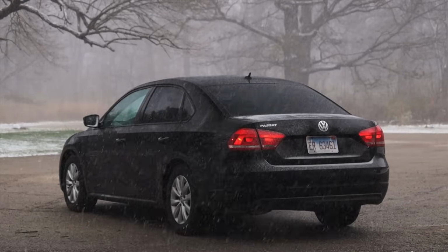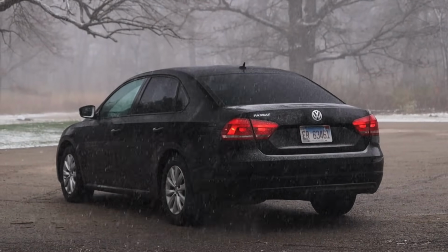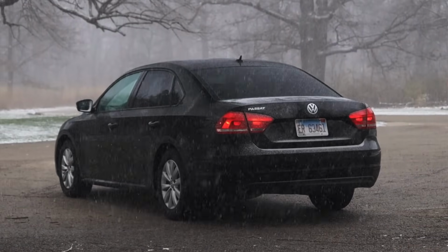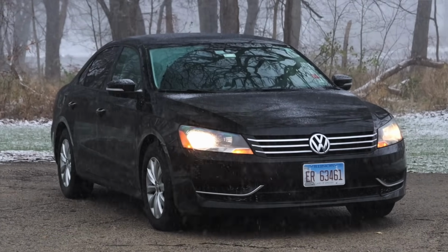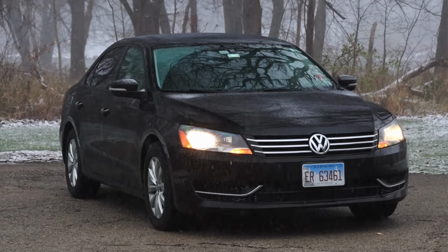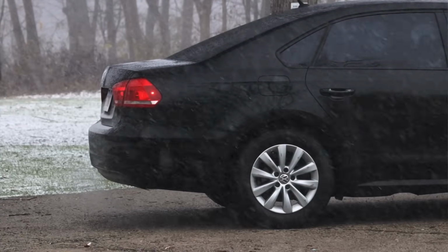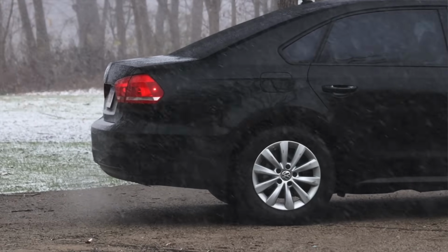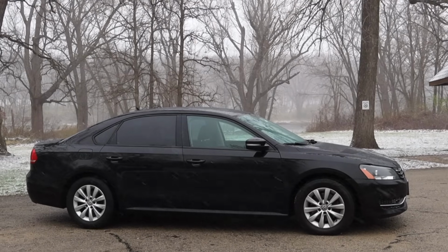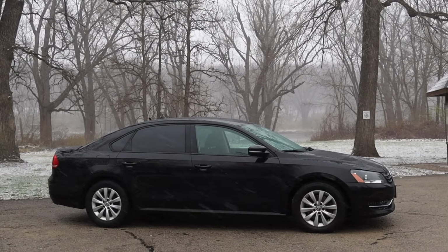Now, I am super excited to be driving this Passat for two reasons. First of all, I don't drive a whole ton of Volkswagens here on the channel, so it's always fun to drive one. But the second reason is the fact that this is a basic car. This has almost no options on it. Besides, I believe the wheels, I'm not totally sure about that, but I think the wheels were added at a dealer. But this is a completely basic car. And so we're gonna take a look almost 12 years ago to see what a basic full-size sedan from Volkswagen was like.